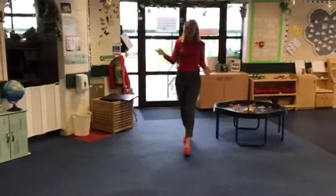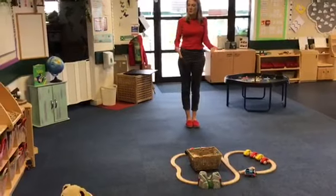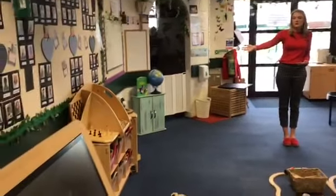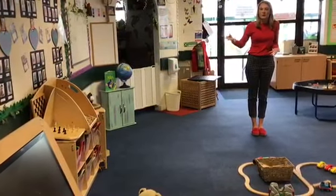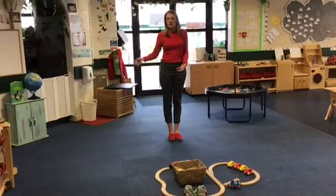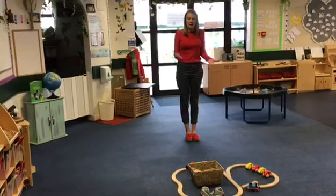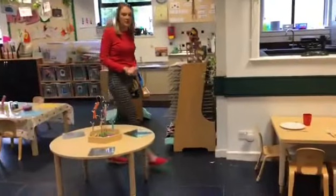Over here we have some small world activities. As you can see, we have the train set up at the moment, but again, all of the resources are at the children's level so they can access what they are interested in and what they would like to play with. The staff will then come along and play with the children to extend their learning in the activity that they have chosen.